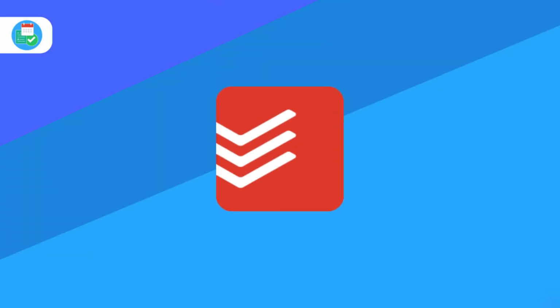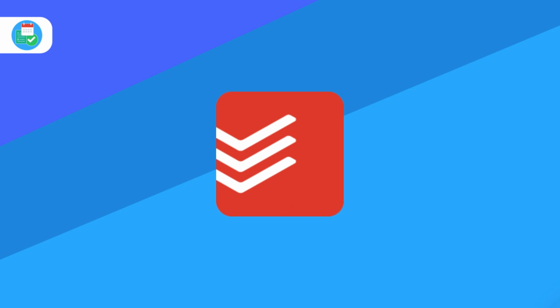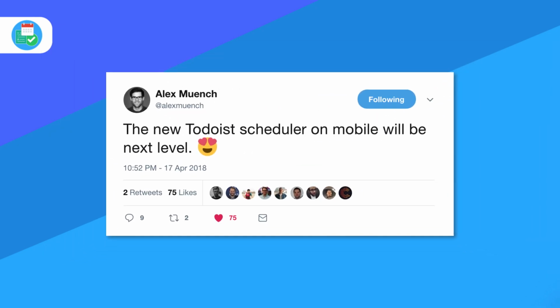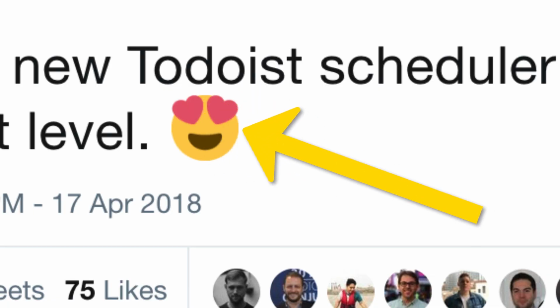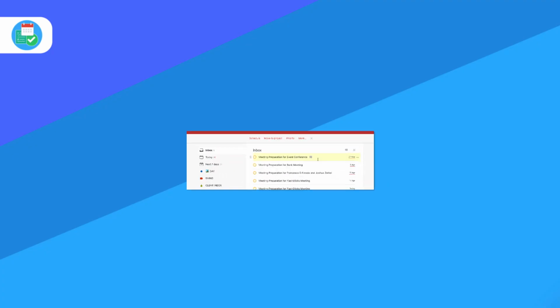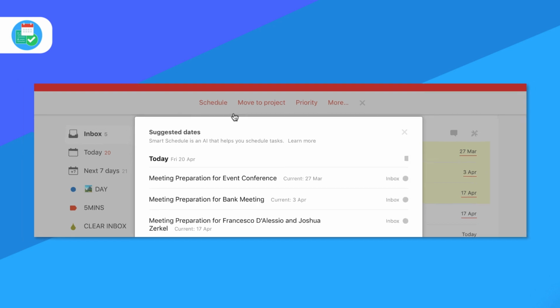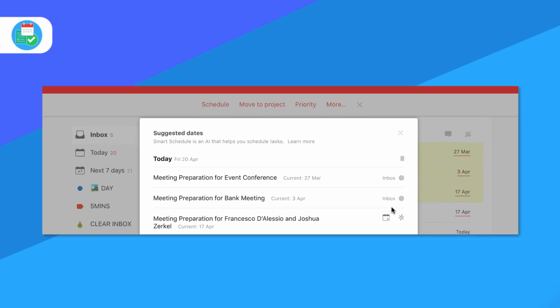Next up on this weekly news, we have Todoist. Todoist are on the brink of releasing a brand new Todoist scheduler. Now, Alex from Todoist tweeted, "The new Todoist scheduler on mobile will be the next level," with a love heart emoji face. Now, we all know Todoist already has a scheduling function called Smart Schedule, but this is something totally different. This little hint is essentially a new world of scheduling inside of Todoist.